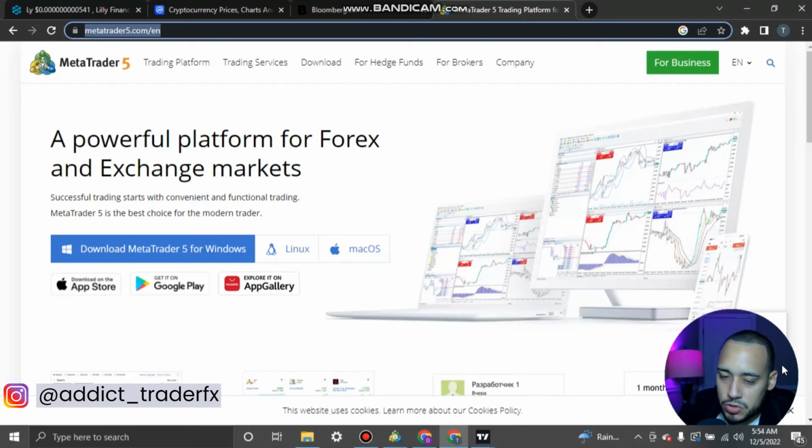The only issue that I have with demo accounts is that you really can't feel true emotions on there because you know it's not your money. You really don't have that feel for what it's like to lose money. So I suggest using a demo account for about a month. Get comfortable with it. You get the idea of how trading works.